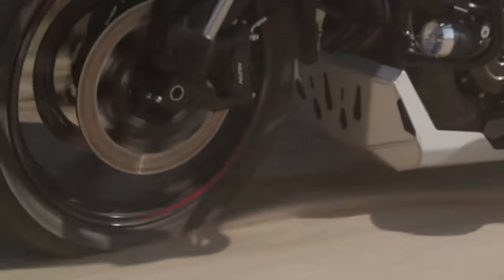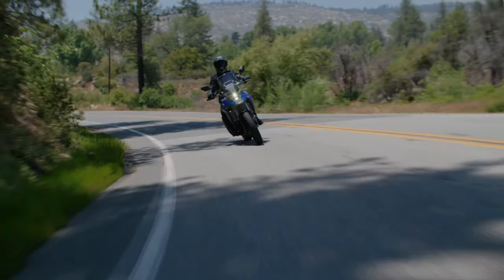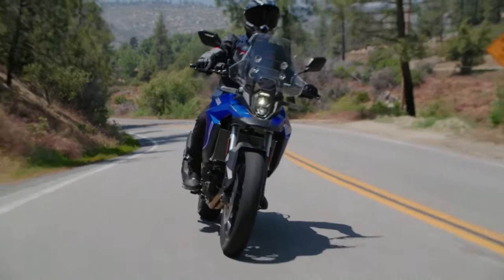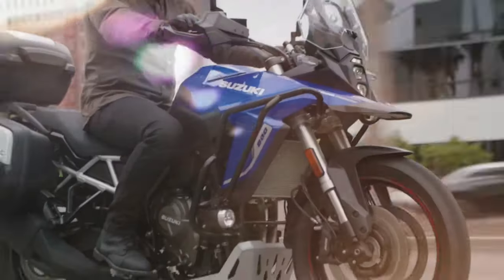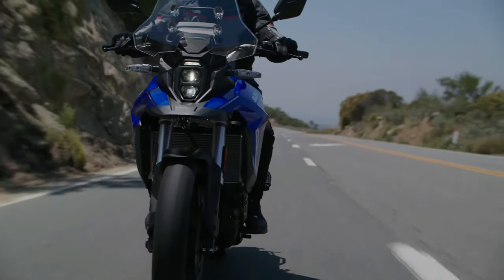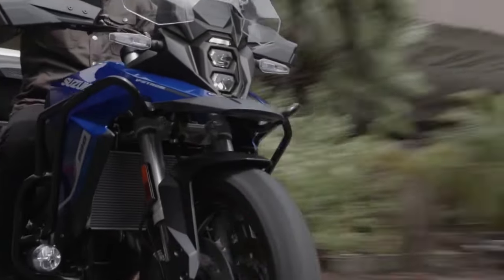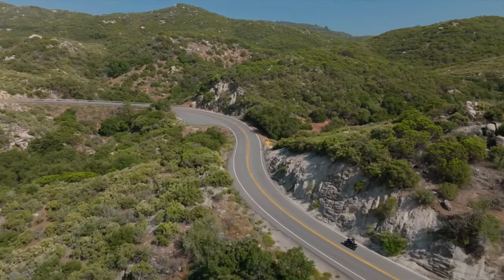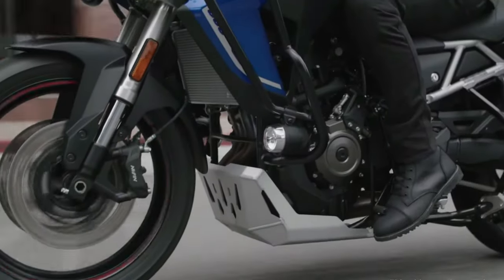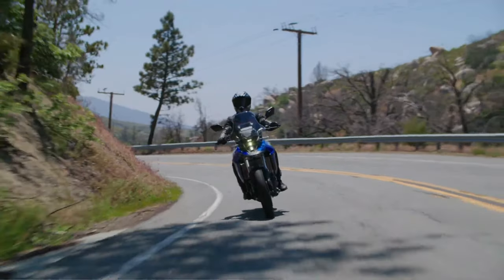In terms of hardware, the V-Strom 800D Rally Edition comes with fully adjustable upside-down front forks and a rear monoshock. The rear monoshock is adjustable for both preload and rebound. Braking duties are handled by 310mm dual discs at front and a single 260mm disc at the back. The brakes come with dual-channel ABS as well. The bike rides on 21-inch front and 17-inch rear spoke rims shod in Bridgestone AX41 off-road ready tires.